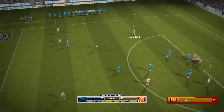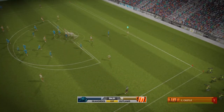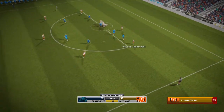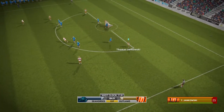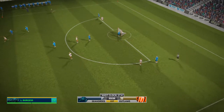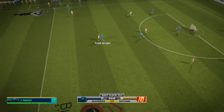Well, that's dicey stuff in their own defensive zone. The home team recover. Ooh, wide shot there. He'd like to have that back. Orange ball. Martel. Steps in and shoots. Save. Burgess wasn't having a bar of that one. Transition opportunity now.